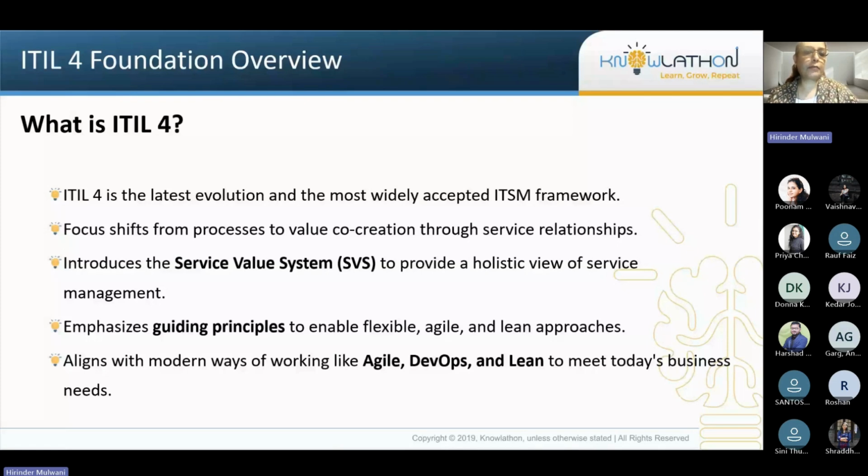Before we get to the examination part, quick overview of what ITIL 4 is all about. So ITIL 4, first and foremost, is not a compliance framework. It's a best practices framework, a hugely accepted ITSM framework. In the world of IT, you may find other known names as well, for example, VeriSM or YASM.